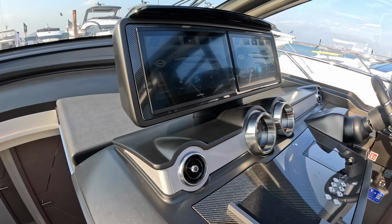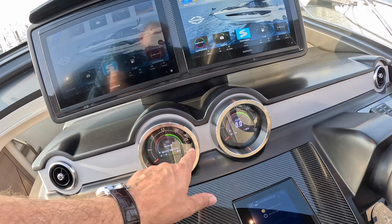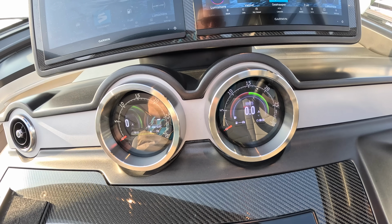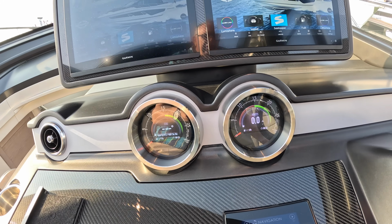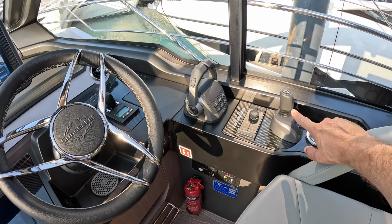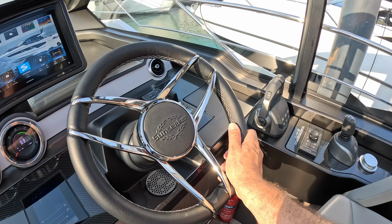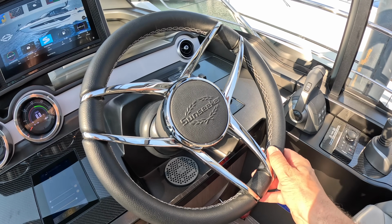And talking of spacey, I love these dials here. These are rev counters, but you've got instrumentation built in to the center of them, and you can scroll through that with like a sort of iDrive style thing like this. You see how that one's changing? So you can set those up how you want, and that's via this little controller over here. We've got an opening window here, we've got an IPS joystick because it's IPS drives on this one. Engine controls are here, steering is here. There we go. Oh, they're putting the little logo that stays upright, that's nice.